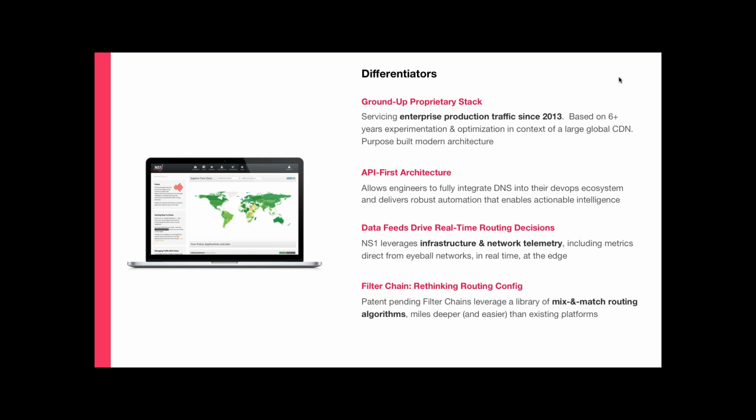The API-first architecture, I know we talked about that a lot, but if you look at what developers are looking for, API-first architecture gives them so many more tools. We just happen to have a front end that's really nice too, but a lot of folks really like to use the API-first architecture. And of course, our data feeds are best in class. We're able to leverage infrastructure and network telemetry, including metrics from direct eyeballs on the network in real time at the extreme edge. And finally, filter chain. Our filter chain technology allows us to provide a very robust mix-and-match routing algorithm set that organizations can use for their specific use case.